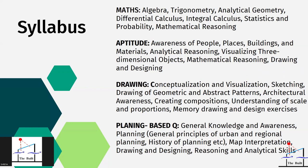For aptitude, there are different things like awareness of people, places, and buildings. For example, what material was used in the Red Fort and from where it was imported, what is the architecture style, and a few things about architectural buildings and materials, analytical reasoning, visualizing 3-dimensional objects, mathematical reasoning, drawing and design.